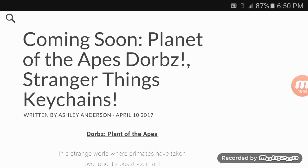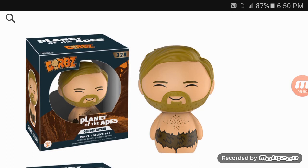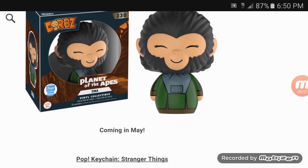We got a couple more announcements. We got the Planet of the Apes and Stranger Things keychains and Dorbs. So here's the Planet of the Apes Dorbs. Like you guys know, I'm not a fan of the Dorbs, but here they are. There's a chase in there as well, and there's also one that's limited to 5,000 pieces. They're coming out next month in May, so stay tuned for those.